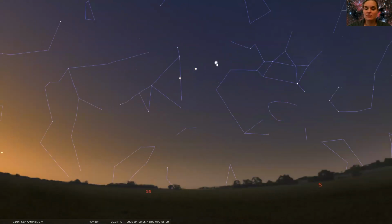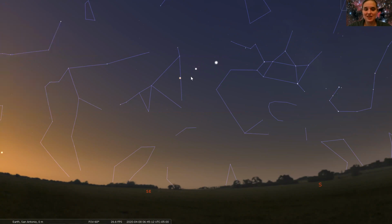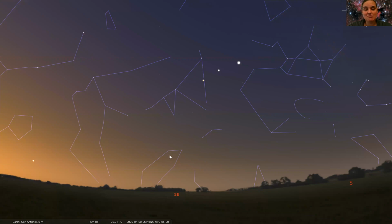The one farthest towards the south is the planet Jupiter. The next one next to it is the planet Saturn. And the next one next to it, the orange color, is beautiful Mars. And of course, right close to the sun is the planet Mercury. So in the early morning sky, you can see 4 planets. So if you wanted to find something to do in the early morning sky, pull out a telescope or a pair of binoculars and check out these 4 planets before the sun rises.